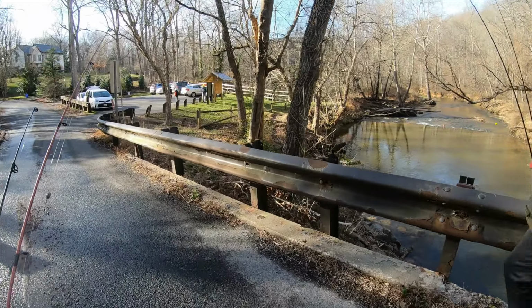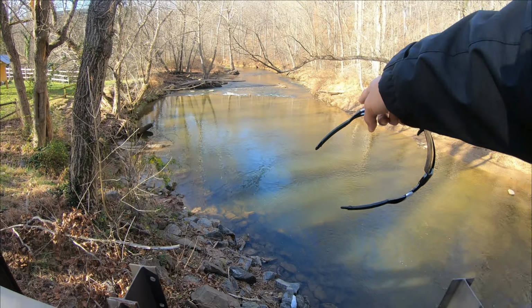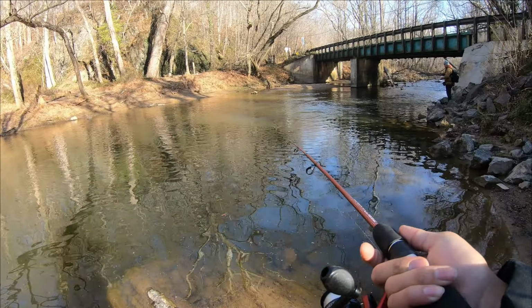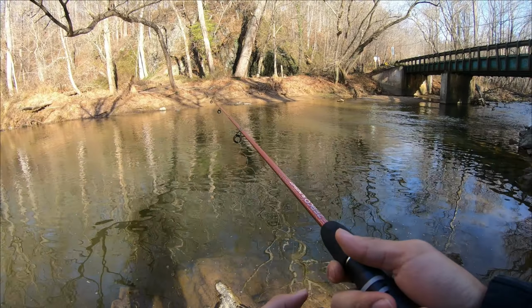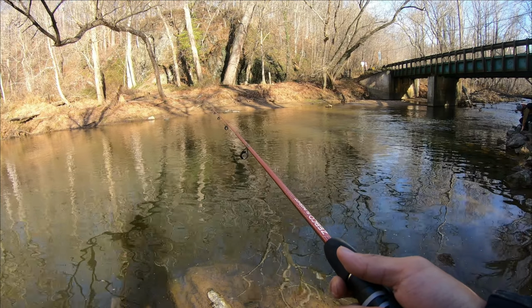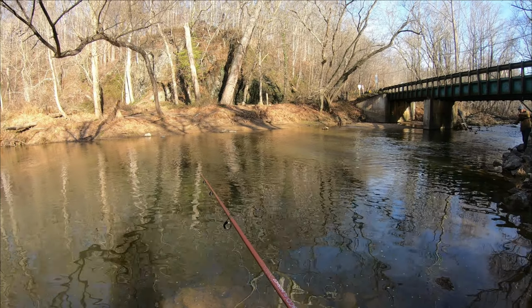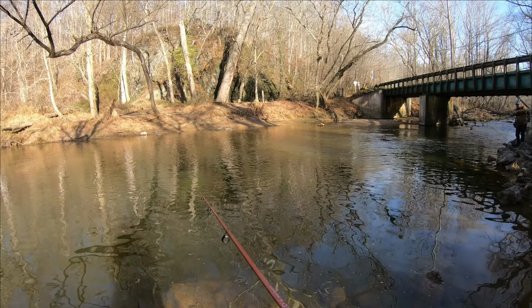Okay, we're at a third spot now. We're gonna fish. I've seen suckers down right where the steep area is. This is where everyone parks, in the most pressured area. But I've gone smally here before too, on the nano micro inline spinner. I was testing it out here.